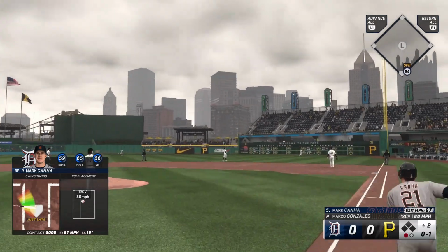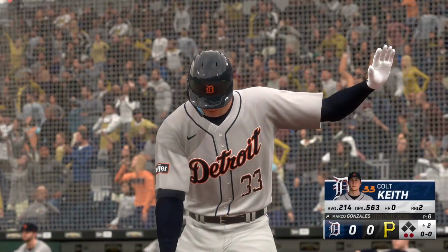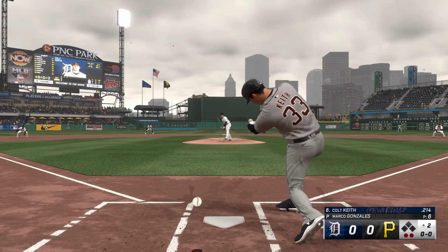Rips that one to right. Hauls it in for the out. This lineup's going to have to find a way to make him work a little harder out there on the mound. I mean, he is just mowing them down. He's settling in. You've got to make him uncomfortable. Maybe step out of the box, call timeout, do whatever it takes.